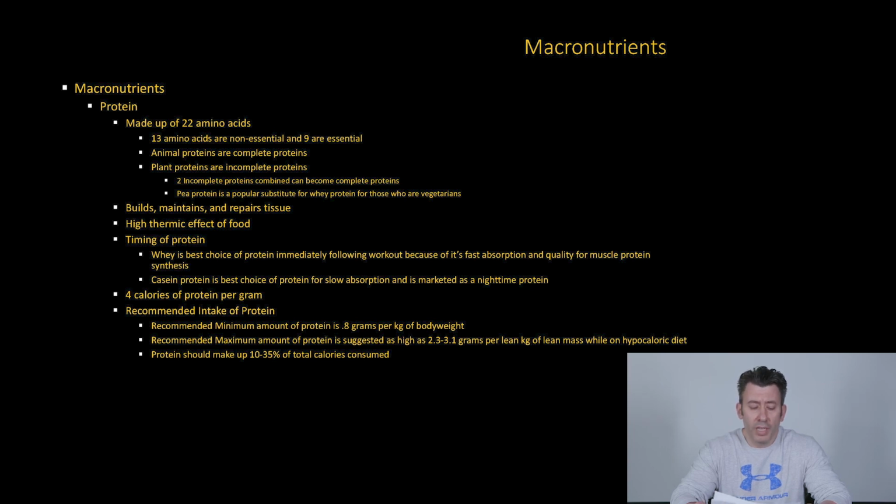What protein does is it builds, maintains, and repairs tissues. And it also provides a high thermic effect of food. What that means is how many calories you are burning through the digestion of the food. With carbohydrates and fats, those are typically in the single digits, while with protein, about 21 to 35% of what you're eating is burned through the thermic effect of food.